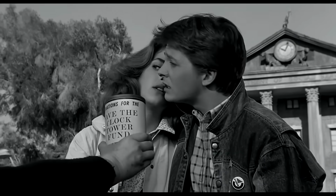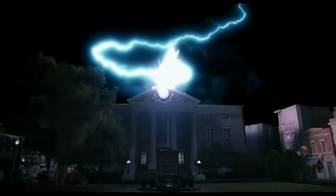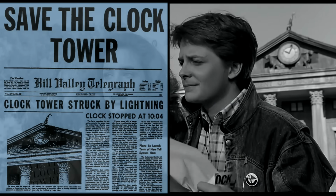Save the clock tower! Save the clock tower! Don't forget to take a flyer.